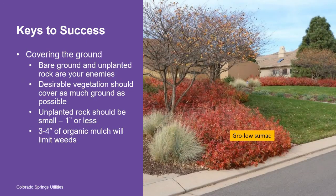And covering the ground, as I mentioned before, you really want to focus on covering the ground with living vegetation as much as possible, and where that's not possible, with an organic mulch. Unplanted areas, bare dirt, bare rock, those are going to be your enemies over time. You're going to end up with lots of maintenance problems. It's going to be really hard to compete with weeds if you're not planting areas and covering the ground.